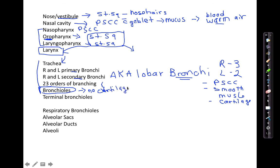What about their lining epithelium? The lining epithelium is going to switch from PSCC to simple columnar. Simple columnar. Hopefully you guys are writing this down. I think this is on your worksheet, the last page. Simple columnar to simple cuboidal.